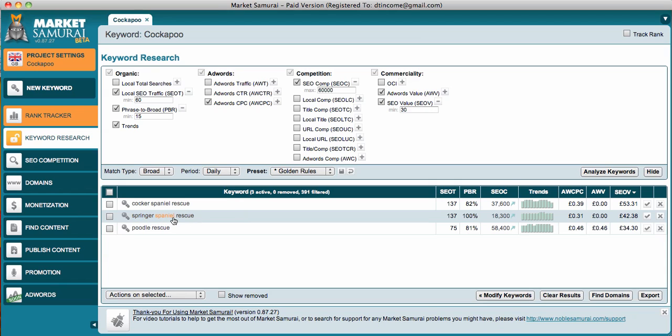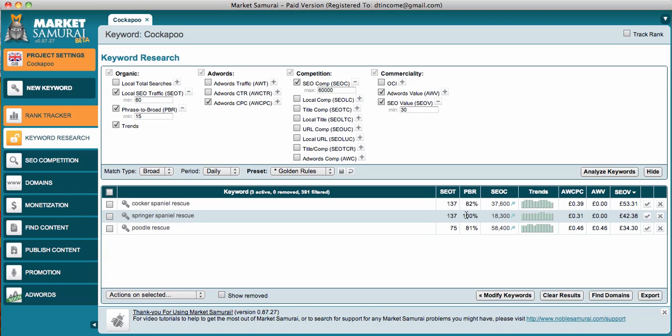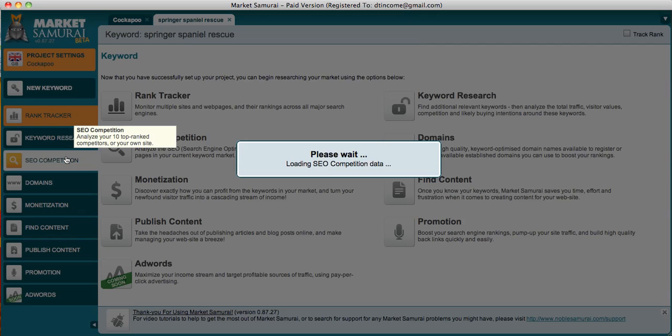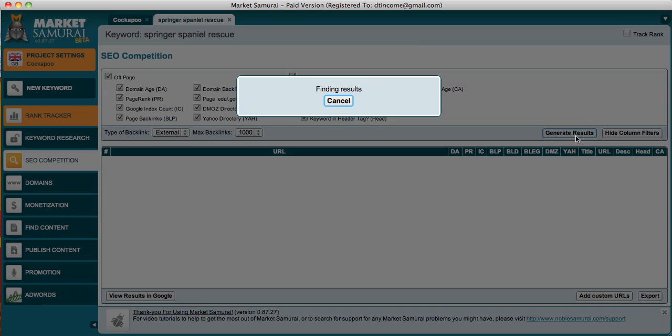Now my gut feeling would be that there is a website for Springer Spaniel Rescue, especially since there is no value associated with it. So again, what I'm going to do is probably ignore this one for the time being. Actually, no, we won't. We'll have a quick look at it. So pressing on the key will open up the keyword for that keyword. Now what we're going to do is SEOC to see what the competition is for Springer Spaniel Rescue.